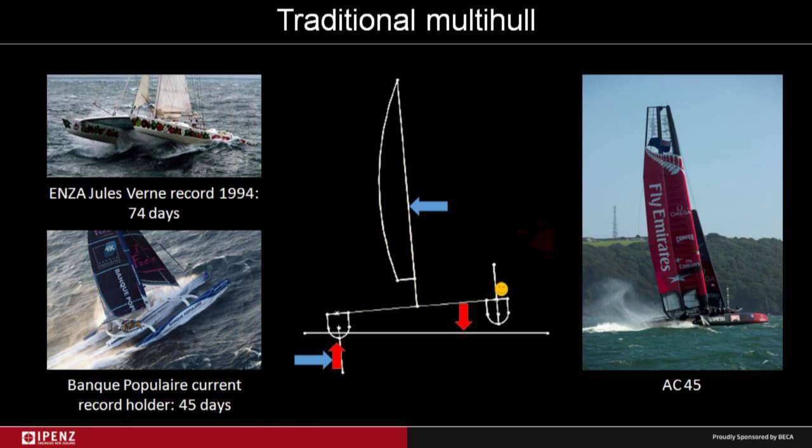So Peter Blake, you'll remember, in '94 set the Jules Verne record of 74 days, and that theme's been continued. That record is now sitting at 45 days for this one out here, Banque Populaire, which is pretty staggering. I think that's an average speed of around 30 knots continuously around the world. So it's quite amazing. This boat's foil assisted. It has curved foils in the floats, but it doesn't fully fly.